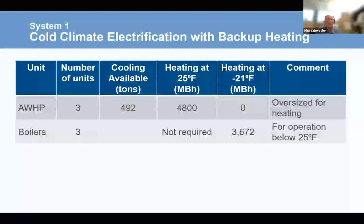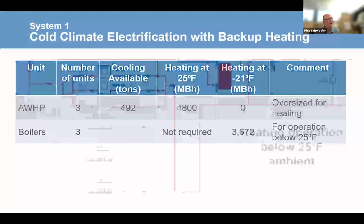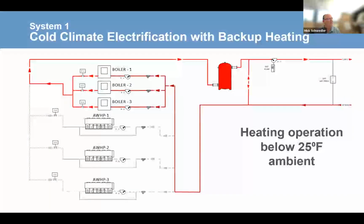So when we're trying to electrify in this climate, we need 3 air to water heat pumps. They can provide heating, these are packaged units, down to only 25 degrees to make the 115-degree hot water. They're oversized, they're expensive, and we still need a full boiler system to satisfy the heating. So our operation below 25 degrees Fahrenheit for these particular units is all fossil fuel.